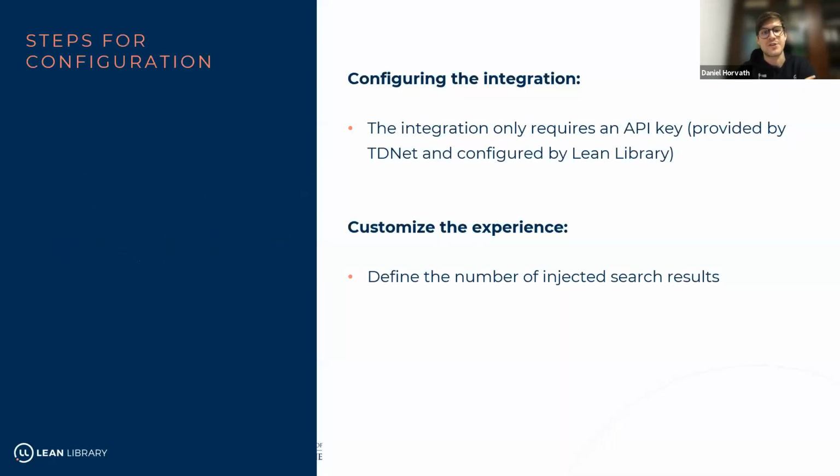With regards to configuration, the only information that we will need for this to be configured is essentially an API key that we will be able to get from TDNet. Our implementation team is going to do the heavy lifting and the configuration for this. So the only thing that you will have to decide is the number of injected search results that get added to Google Scholar or Google.